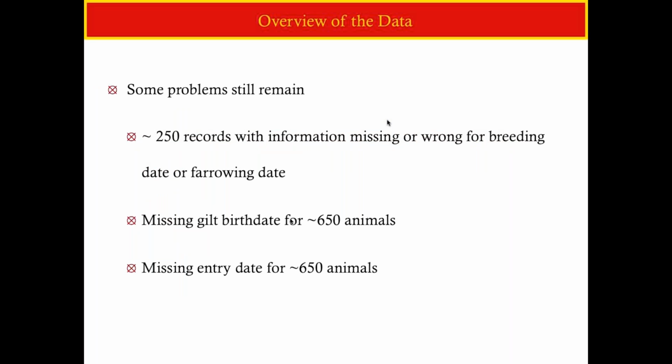For about 250 records, I have either a missing or a wrong date for breeding and farrowing. I was calculating gestation length, and it's not necessarily correct when I have a gestation length of -200. So some things aren't correct in this data set, and I'm also missing birth dates and entry dates for about 650 animals, from about 2/3 of the farms. I'm missing at least a few of those. So the data cleaning is still in progress as far as some things go, but we have the numbers cleaned up at this point.